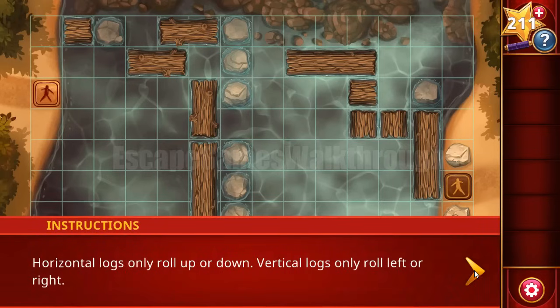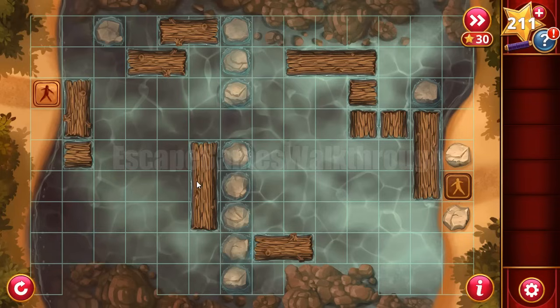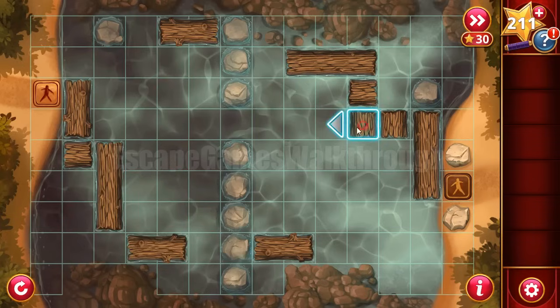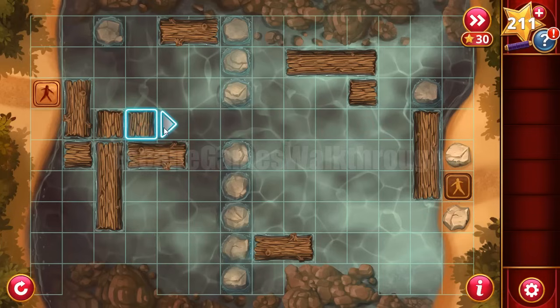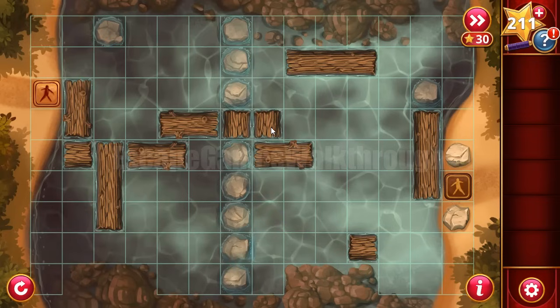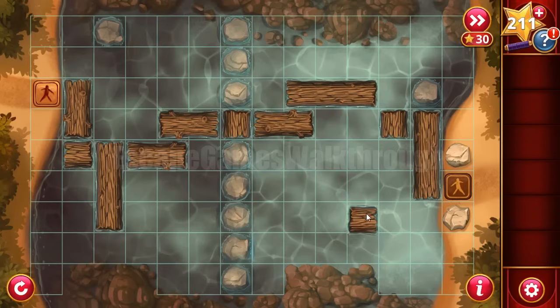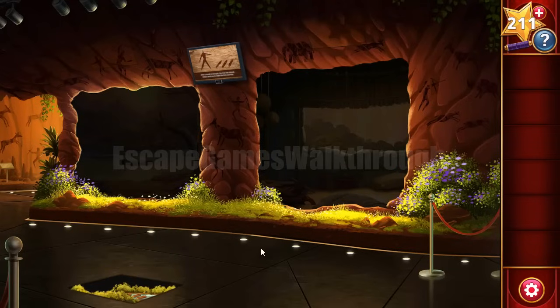Let's solve this puzzle. This puzzle is to make a bridge from one side to another, and we can only roll these logs. Let's do it like that. Then this one to roll down. Now both of these to place here, roll this one step down, bridge, and the last step. So that's done. Maybe other solutions are possible, but mine works best.